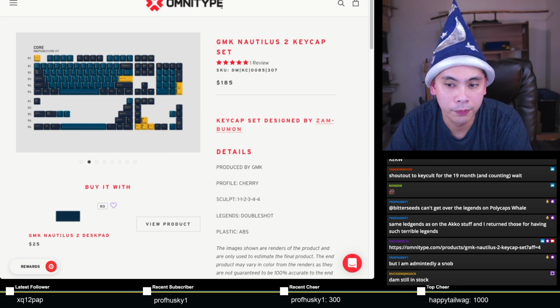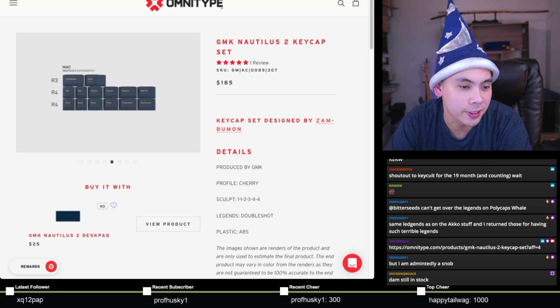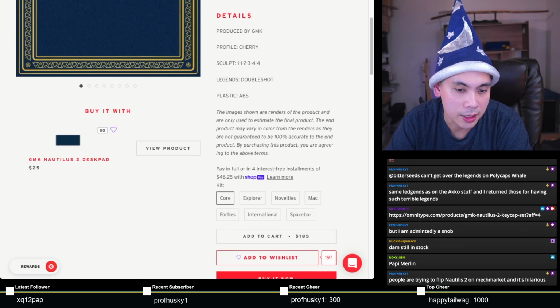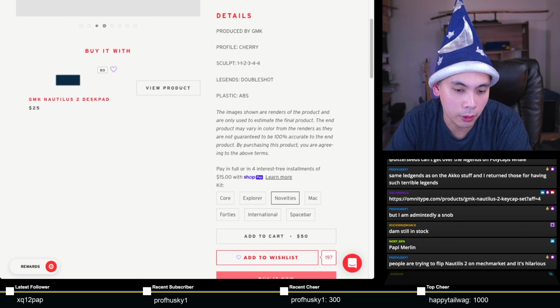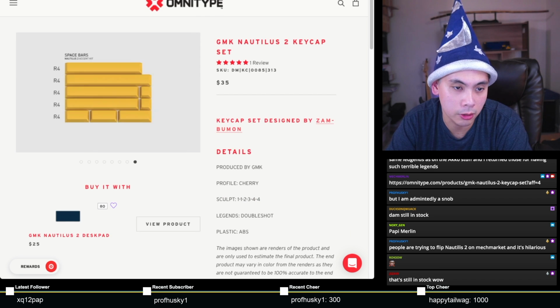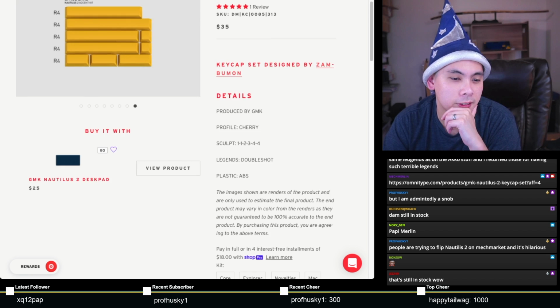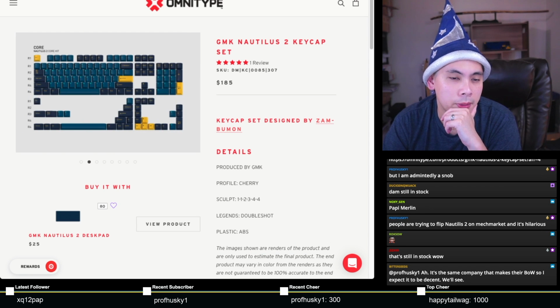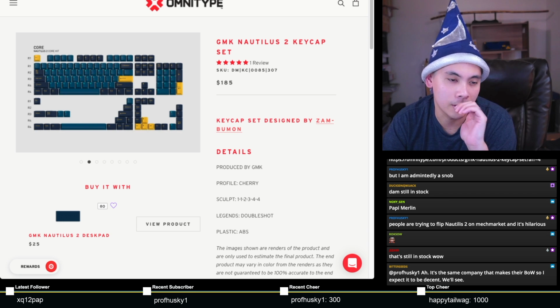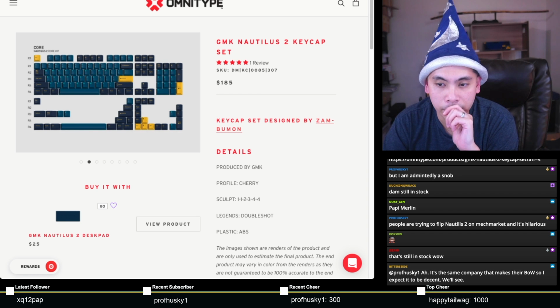But yeah, here we go. $185 for the extras. I think only the base kit is in stock. The Explorer, oh, Novelkeys are still there. Mac, 40s, International, and Spacebar. Oh, Spacebar is still there too. But yeah, I'm surprised because this set has been in stock for 2 weeks right now. Either Omnitype bought so many of them, or just interest in Nautilus has gone down significantly. But yeah, check it out.